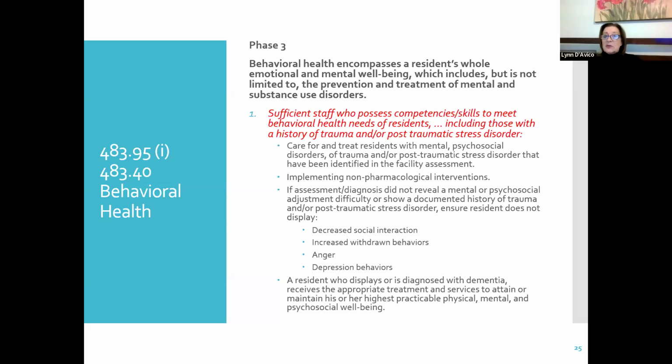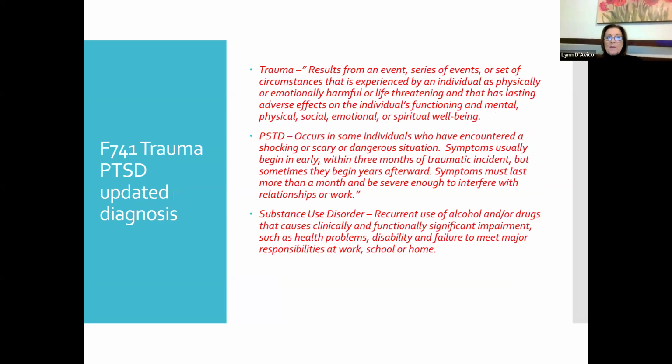And if assessment and diagnosis didn't reveal a mental or psychosocial adjustment or show a documented history, you have to ensure as the facility that they're not displaying a decreased social interaction, increase in withdrawal behaviors, anger, depression. And a resident who displays or is diagnosed with dementia, you have to make sure that they're receiving the appropriate treatment and services to attain or maintain their highest practicable physical, mental, and psychosocial well-being.